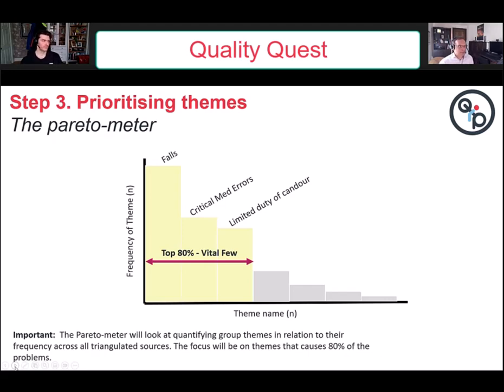So it's all about this patient safety 1 and 2. I'm not going to go into it, but there are a lot of elements to that.